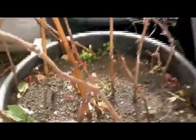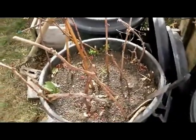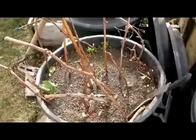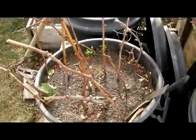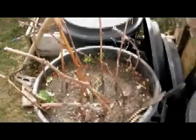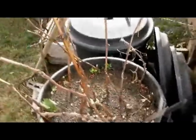And there you see the vines. These are cuttings. The vines that I have at the far side of the garden are trimmed back in the end of December, and they're put in pots, and there's a couple of buds starting to come now, and then they're transplanted to start new vines.